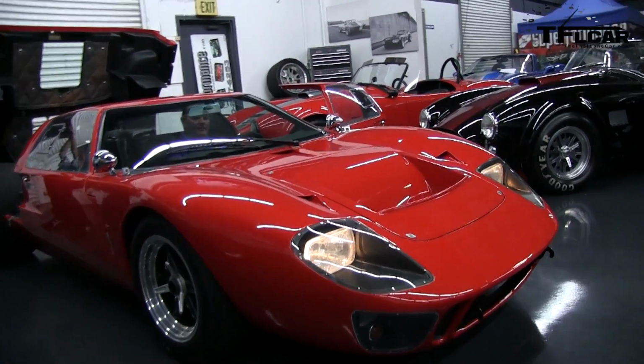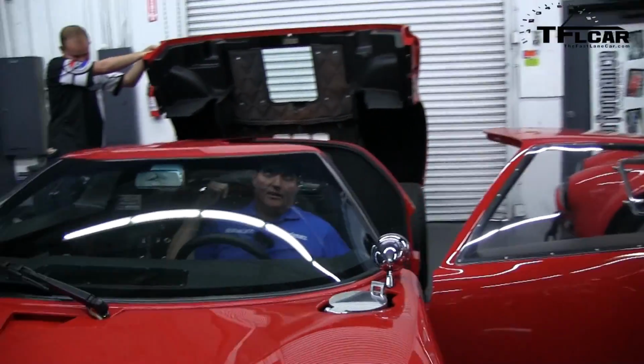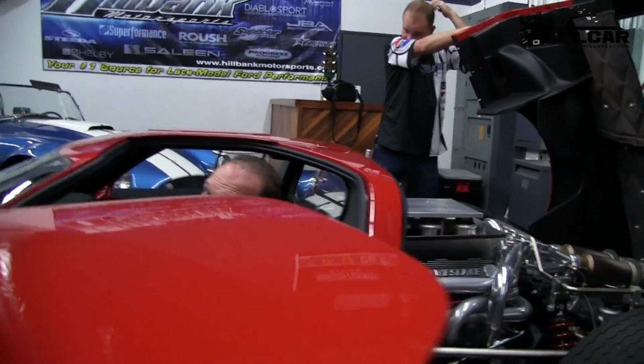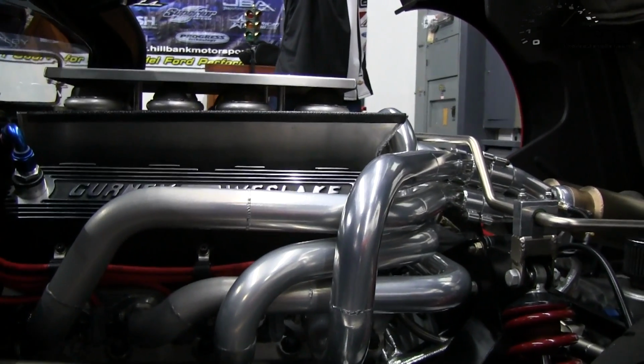And how many horsepower did you say this was? Well, this particular car has got a 427 stroker, 8-stack fuel injected, and it's probably over 550 horsepower. Yeah, look at the look of that. Those headers. That's just a work of art. That is a work of art indeed.